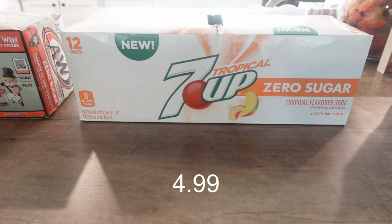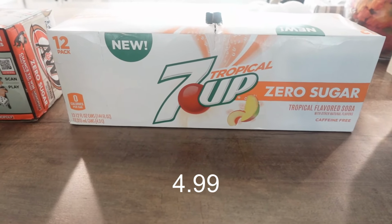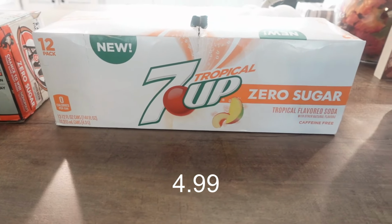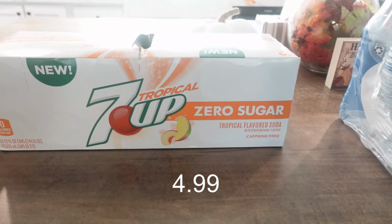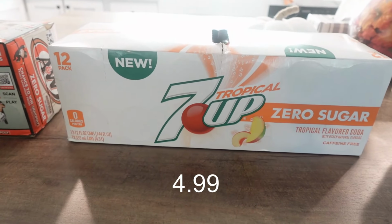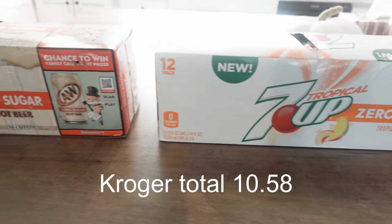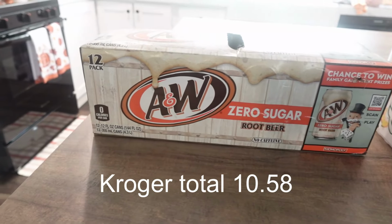And then I seen this one. The light's kind of shining, I hope you guys can see it. It's a tropical 7-Up zero sugar. It was the same. They ran $9.99, and with the digital coupon, I got them for $4.99. So those are the two things that I picked up at Kroger.